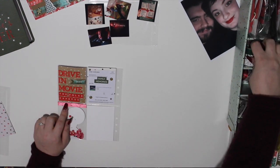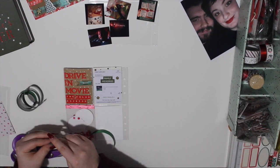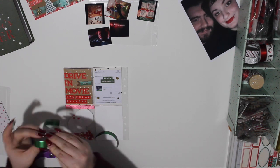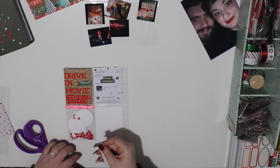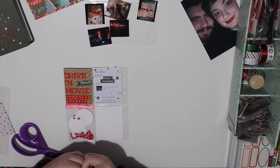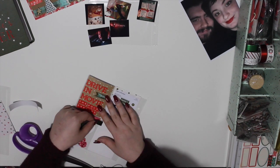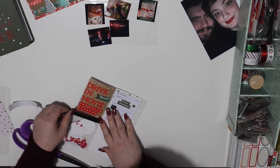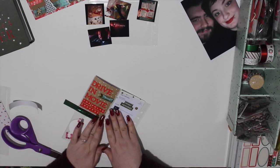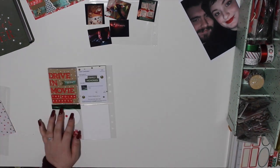So this page has a piece of pink ribbon on it. My fuse tool didn't work, so I ended up having to staple my shaker pocket shut, and then I covered it with some pretty ribbon, but I don't want the pink ribbon to be showing on this side, so I'm taking some green foil washi tape and I'm just going to cover that over the ribbon and trim it off, so you can't really even tell that there was ever any ribbon there.